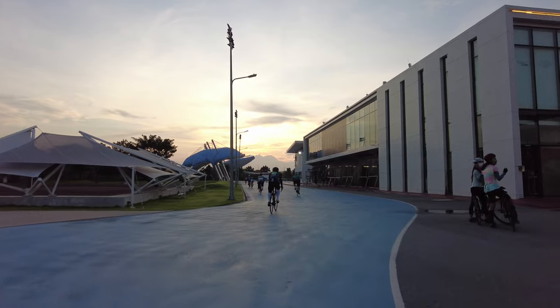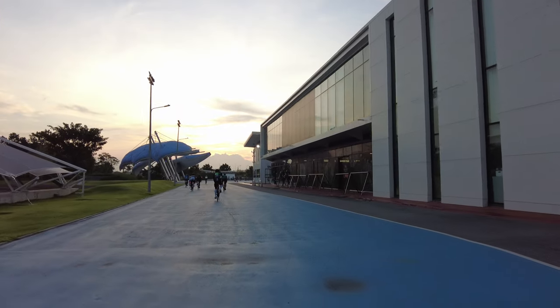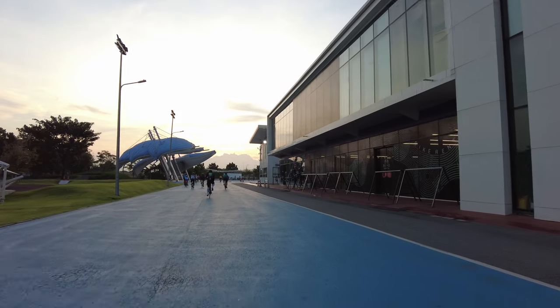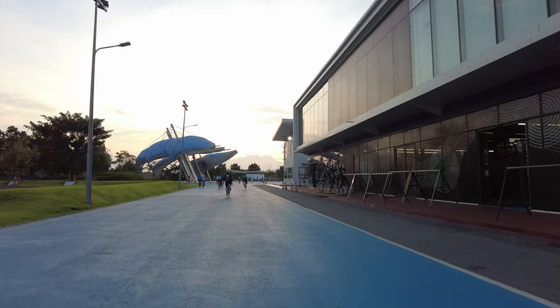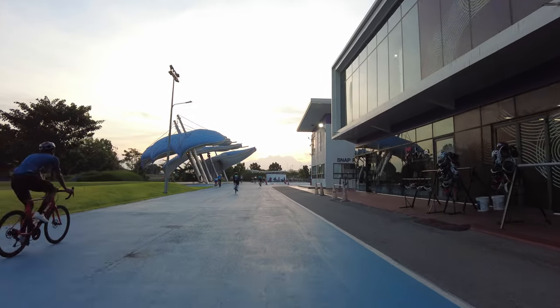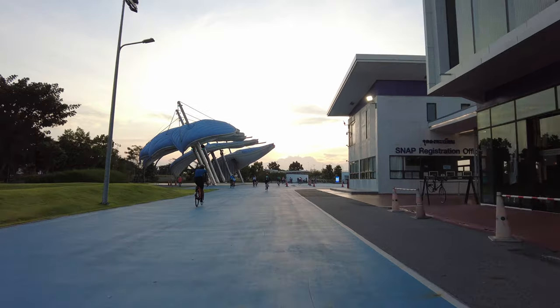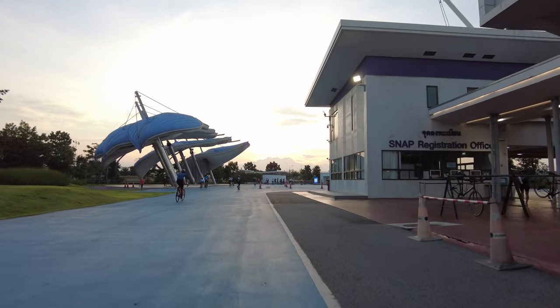If this is your first visit to the Sky Lane, you need to register at the registration office. I will show the registration office here. Foreigners have to bring their passport with them. Here is the registration office.